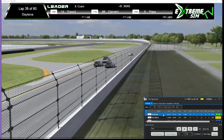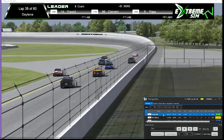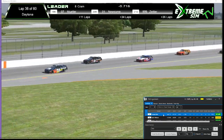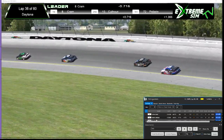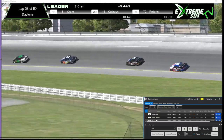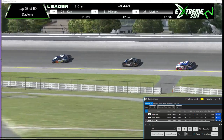Alright, we're back live as we're 38 laps into this one. We'll come around this time and the lights will probably go off on the Irish race car. We'll have one to go to green here. Right now out front at number 8 is going to be Lucas, followed by Keith Calhoun, number 13.